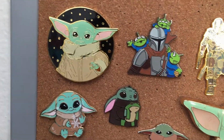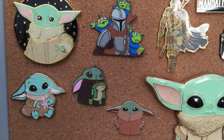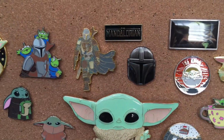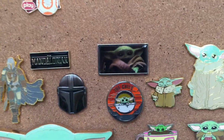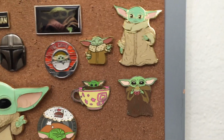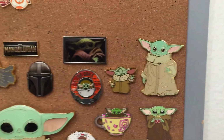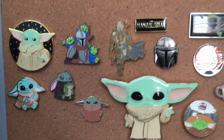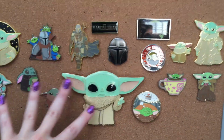I'm kind of particular about the pins that I get and add. A good number of these pins are fantasy pins. I feel like a lot of the pins that they've come out with look very cheap. I don't really like the artwork style of them. These are ones that I think capture nicely the essence of Baby Yoda and look good and are of decent quality. So I'm sure I'll be able to add more pins to this set.